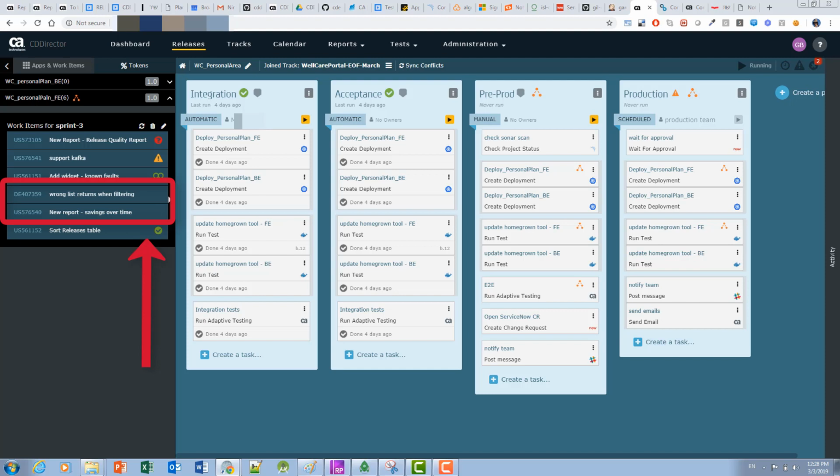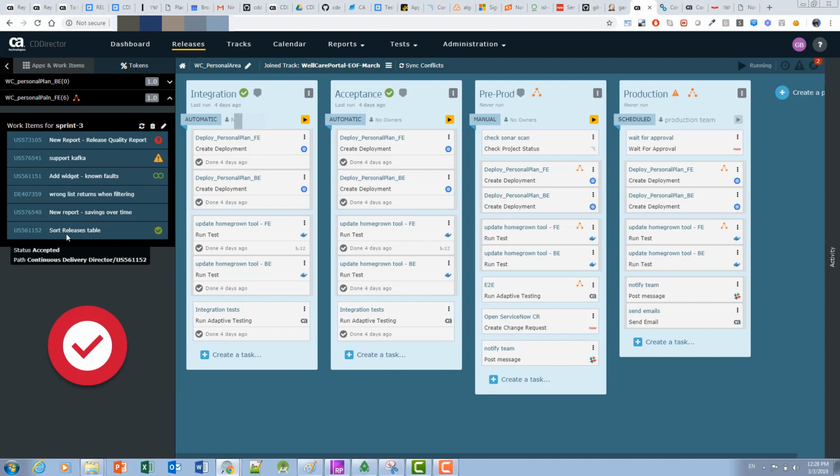If no progress is indicated for these work items and the release is about to end, the release manager should understand that there is some risk. These work items probably will not be ready in time for the release. The green V sign means that in Agile Central, this work item has been marked as accepted, so we mark it here as accepted as well.